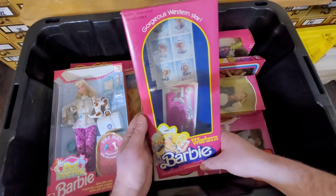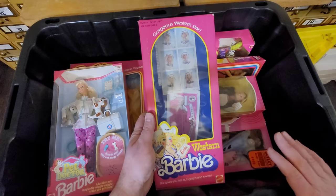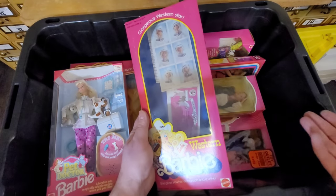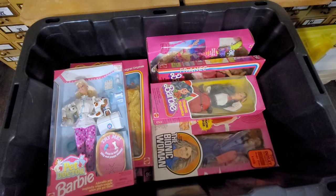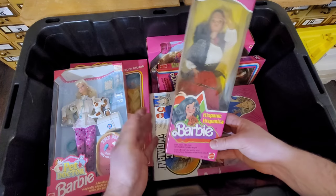So here's the box to the Western Barbie. This is going to be the hard part for me, trying to figure out, when I find the loose dolls, which one is actually the Western Barbie, because don't they all pretty much look the same, except for the clothes? So you could change the clothing. I don't know, like I said. If there's a trick, let me know in the comments below. That would be great. Now, the ones that are obviously mint in the box are going to be easier.